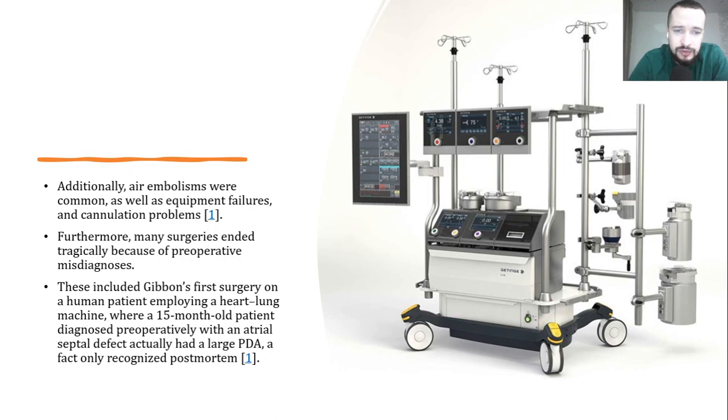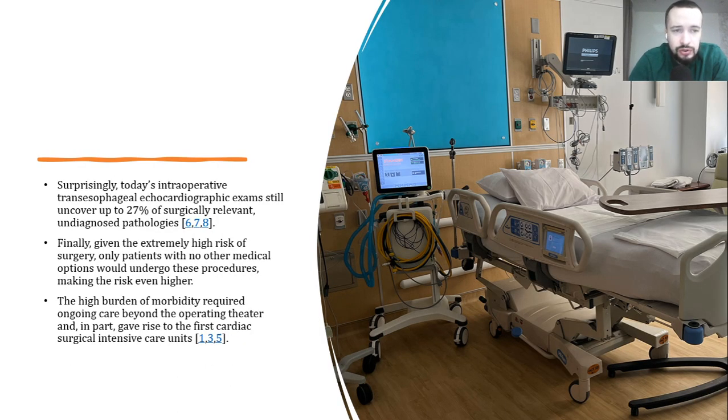This included Gibbon's first surgery on a human patient employing a heart-lung machine, where a 15-month-old patient diagnosed preoperatively with an atrial septal defect actually had a large PDA, a fact only recognized post-mortem. Surprisingly, today's intraoperative transesophageal echocardiographic exams still uncover up to 27% of surgically relevant undiagnosed pathologies.